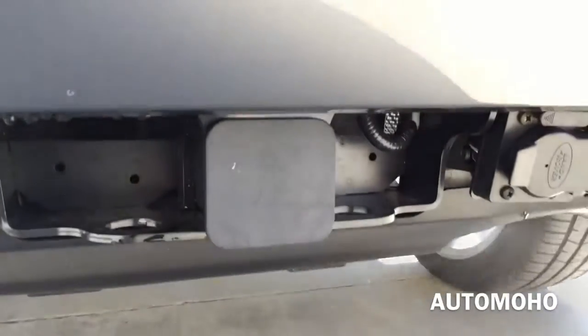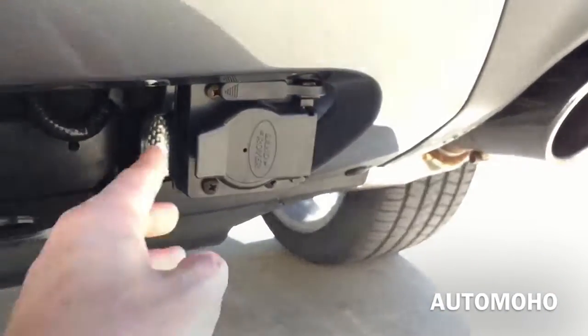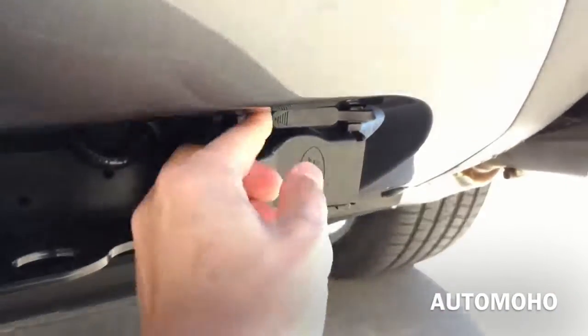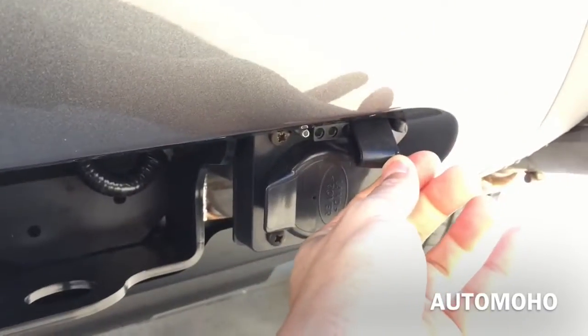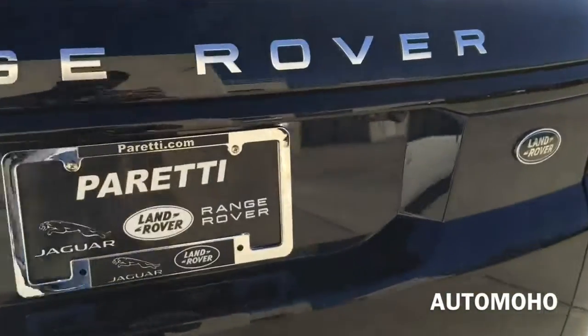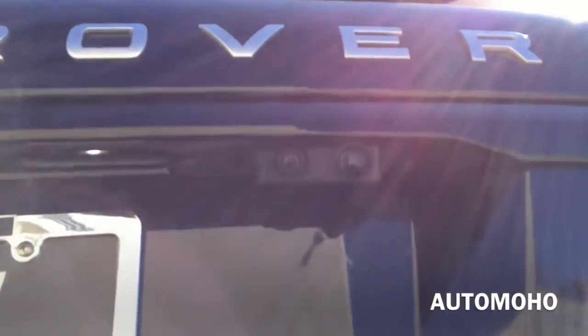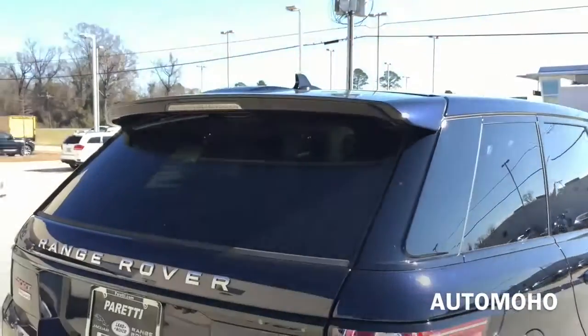In the middle you have the towing hitch with a maximum towing capacity of 7,716 pounds. And there you also have the light plug. Rear view camera is located next to the license plate and will activate once the vehicle is in reverse. And there you also have the Range Rover badge. On top is the roof spoiler with integrated third LED brake light.